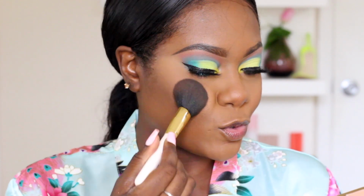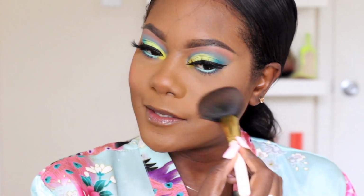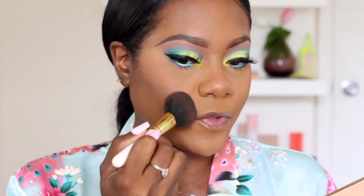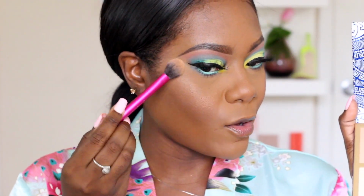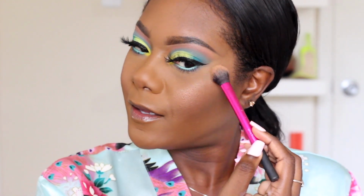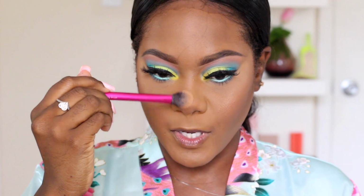Yes, this thing is super pigmented. Oh my gosh, and I love it. It is adding warmth to my face, and I am so feeling it. I want to see how the glow is gonna do, so I'm gonna take this color right here and this one too, just to give me a warm, oh my gosh, a warm highlight. Y'all have to pick it up like this. I haven't even contoured my nose yet.